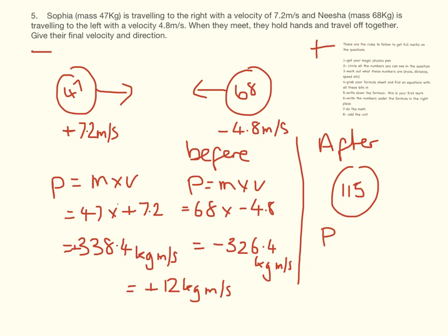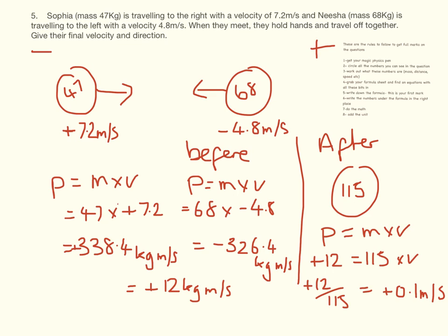We know that is going to be exactly the same as the momentum afterwards. So I know this is going to be plus 12. I know this is 115, so I just need to find my velocity. So I do plus 12 divided by 115, which equals plus 0.1 meters per second. So I've given you the velocity, and the plus tells us the direction, because I've said that plus things are going in this direction here. In the exam, it'll be a good idea for you to say it's going to the left hand side or it's going to the right hand side as well.